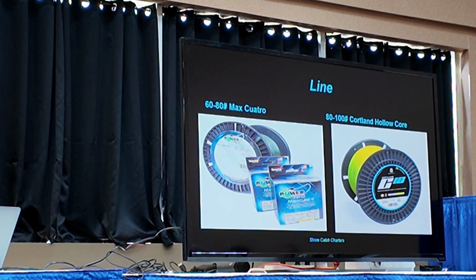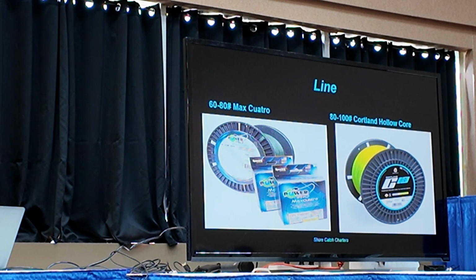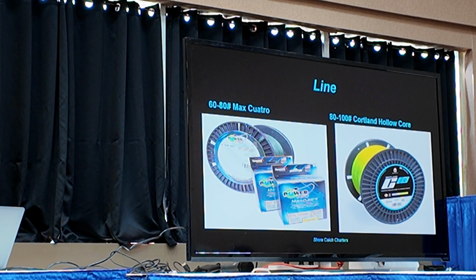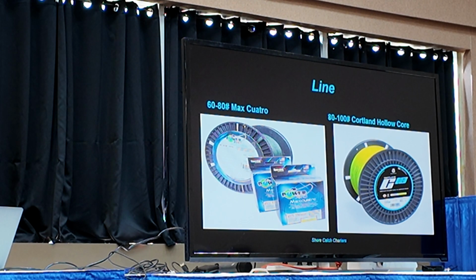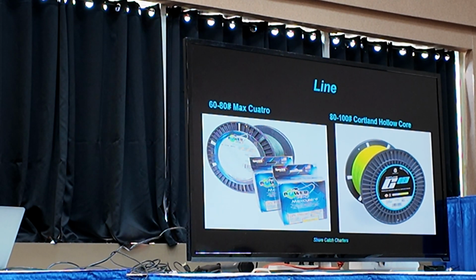So again, to each his own, but this is what we use: 80 to 100 pound Hollow Core for Giants and 60 to 80 pound Max Quattro, thinner braid, get more on your lighter spools. I use the 65 pound white for pretty much 7 out of 10 rods throughout the season, and I've never had an issue.